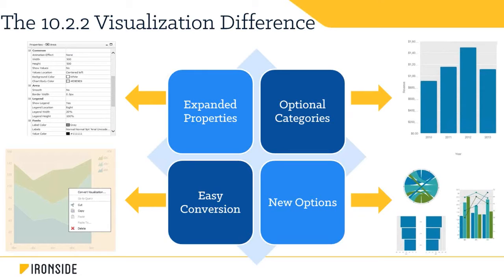Optional categories, where before you had to drag and drop certain elements in, you can now leave some of them as optional. And a lot more very sophisticated charts. That one circle there is called a chord chart. It doesn't look very understandable, but if you come to our visualizations class, you'll see how valuable this and a host of other charts are in presenting data to your end users.